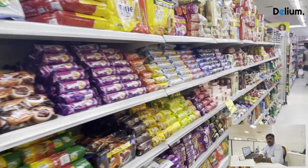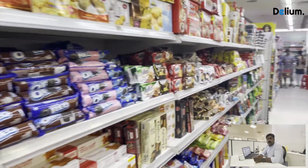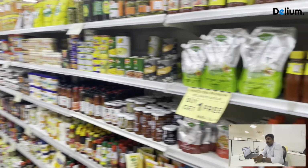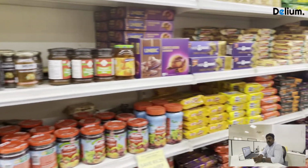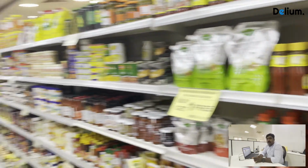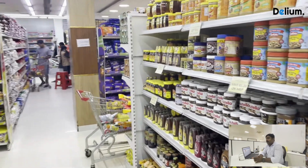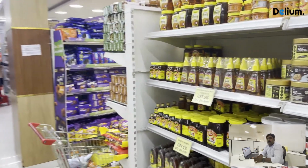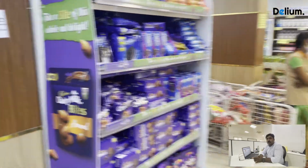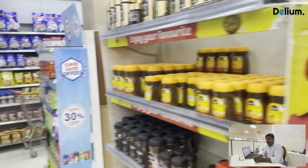One is flow through model where the stock will come on the same day and get dispatched from the warehouse on the day itself. Another is a put away model where we get the articles every week and supply to the store every day. So we keep stock of the products in our warehouse for 7 to 8 days. And another model is direct store supply where the supplier will be issued with the PO and he will be supplying to our store directly. So these are the three modes we were using.